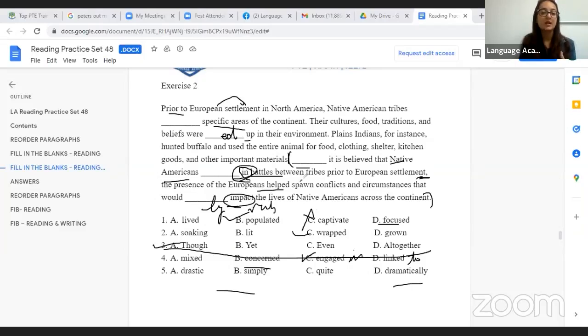Simply, but they are talking about a big thing, that the presence of Europeans helped spawn conflicts and circumstances that would simply impact doesn't make sense. That would have a big impact on the lives of people. So big impact would be dramatically impact, at a large scale, at a big scale. So huge impact can be said as dramatically impact. So these are the answers.